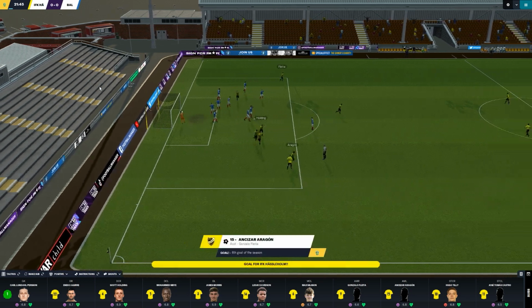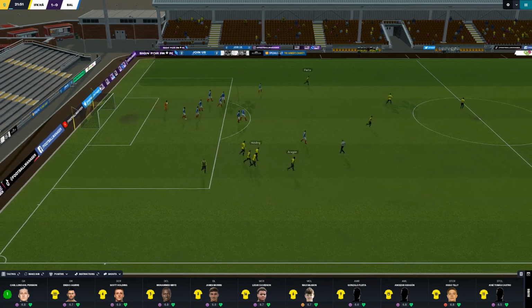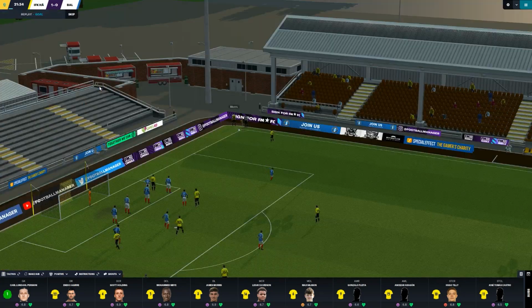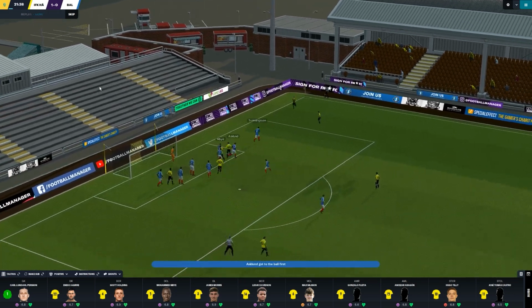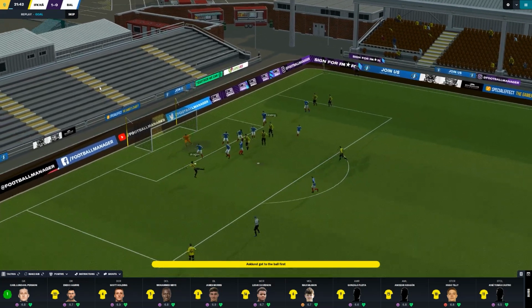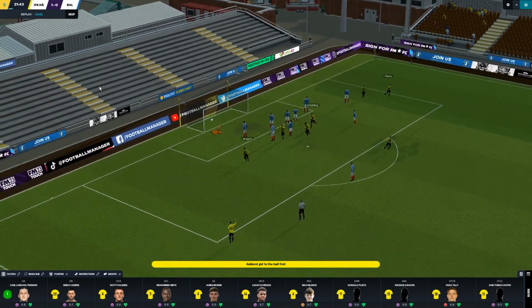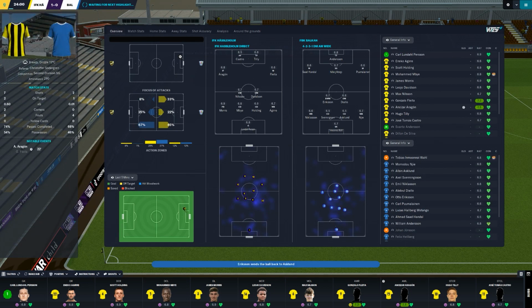Oh, look at that technique from Aragon at the back post. I believe that might be his 6th goal of the season in maybe 8 starts. Look at that as it's cleared. Morris again just redistributes the ball to Fleeta. And the ball's kind of already behind Aragon. Nice to swing his leg at it and gets it in. And that's 1-0 to Hassleholm.